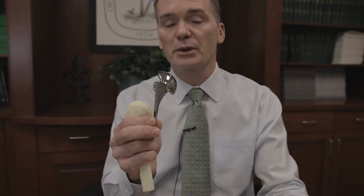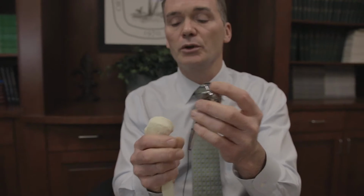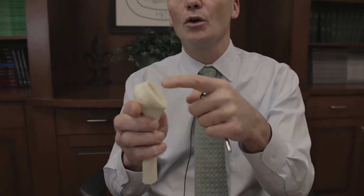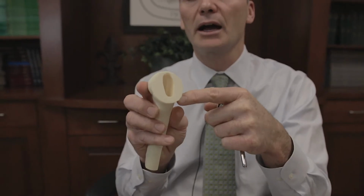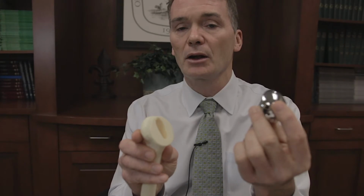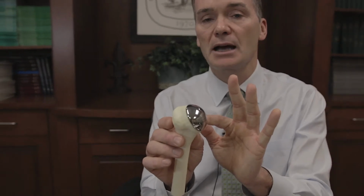This is a regular Tournier implant. I currently am using the Ascend Flex, but this is an older model of it. Essentially what we do is we cut the head off, we remove any osteophytes around the periphery, we see what your anatomic outline is of the humerus, and then we match it with a piece of metal. The majority of times we're doing this with a bony ingrowth stem, so we don't use cement on this side.